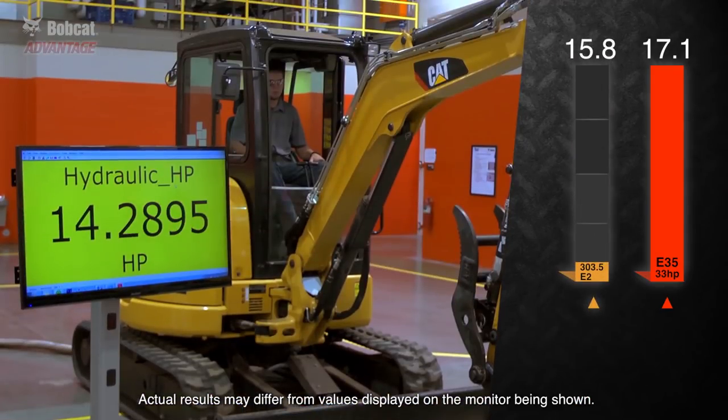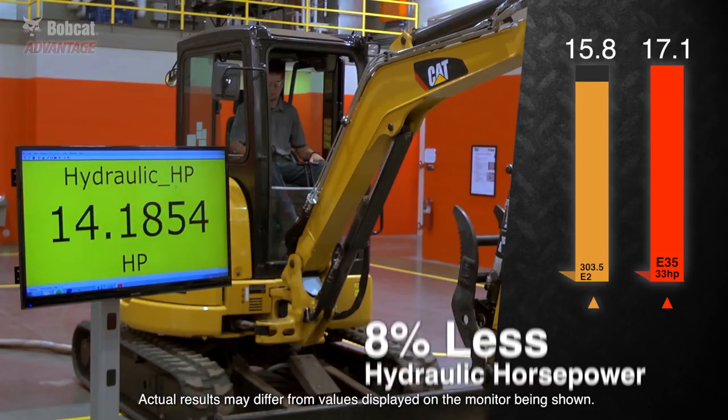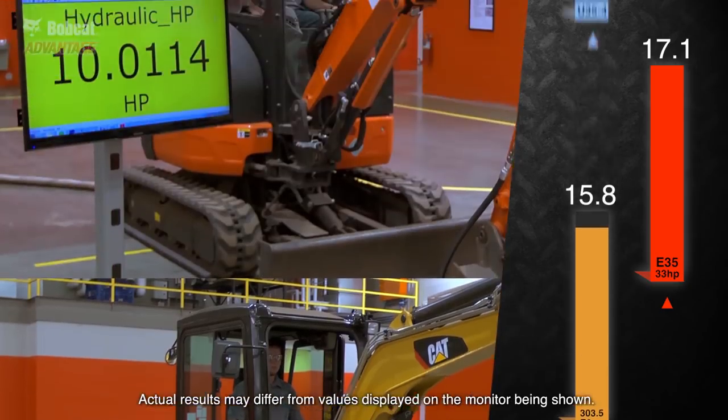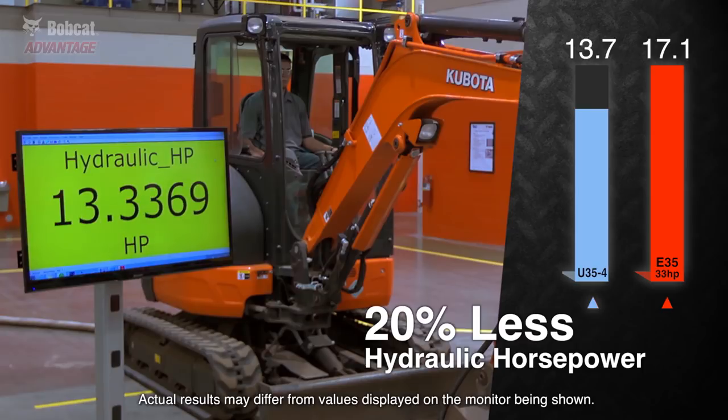The Caterpillar ended up right alongside the E35 with 25 horsepower at 15.8, or 8% less horsepower. The Kubota came in significantly under the benchmark set by Bobcat E35. Its reading of 13.7 finishes nearly 20% under ours.